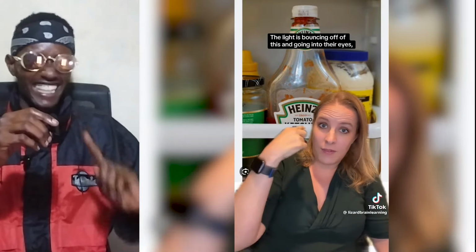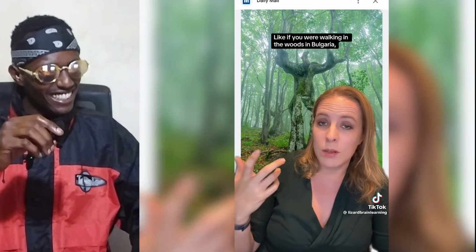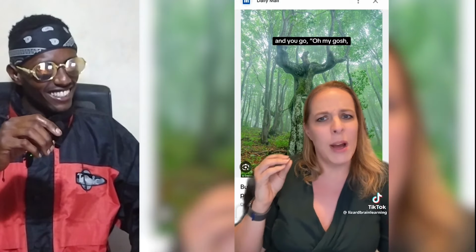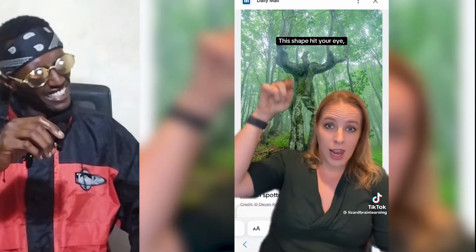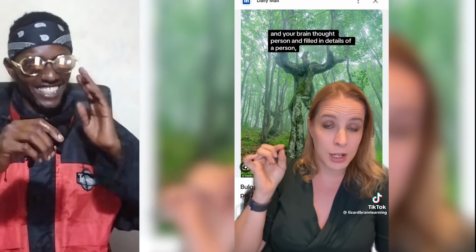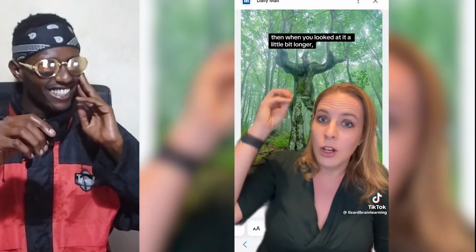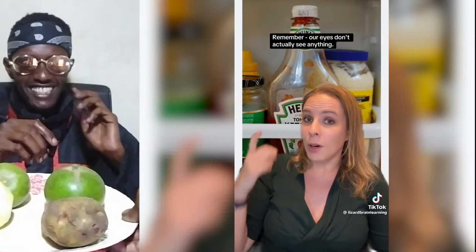The light is bouncing off of this and going into their eyes, but it's being interpreted by the brain as something else. Like if you were walking in the woods in Bulgaria and you saw this tree and it makes you jump and you go, oh my gosh, I thought I saw a person there for a minute. You actually did see a person. This shape hit your eye and it went into your brain, and your brain thought person and filled in details of a person. Then when you looked at it a little bit longer, your brain got more detail, and then your brain said, oh, it's a tree, and filled it in with the tree details. Remember, our eyes don't actually see anything. Our eyes pass messages to the brain, and our brain is the one that decides what we see. So if the brain is not expecting to see this, it may decide that you don't see it.